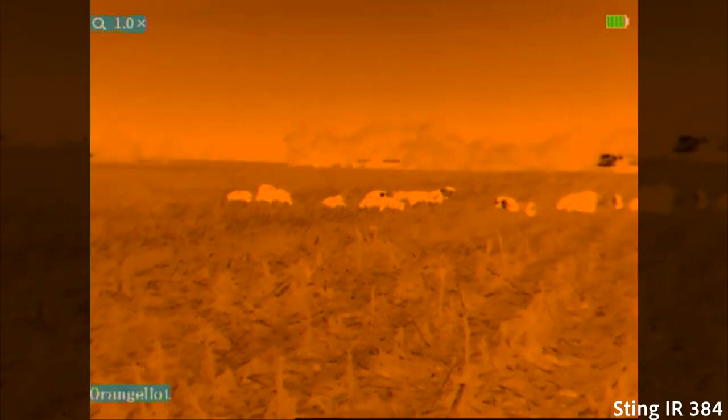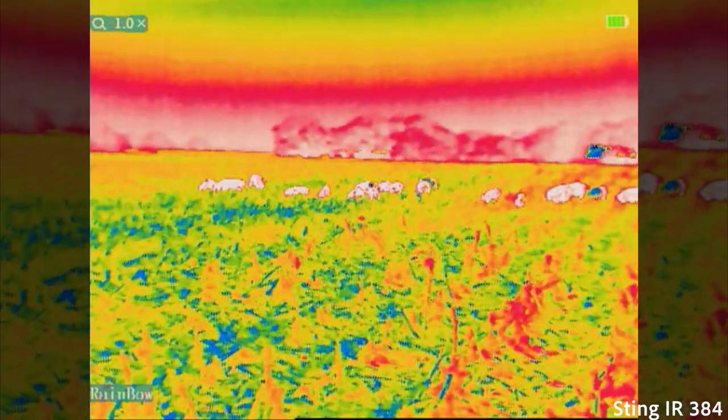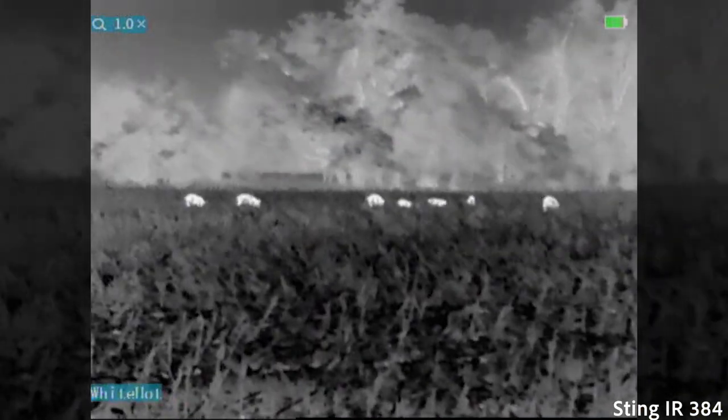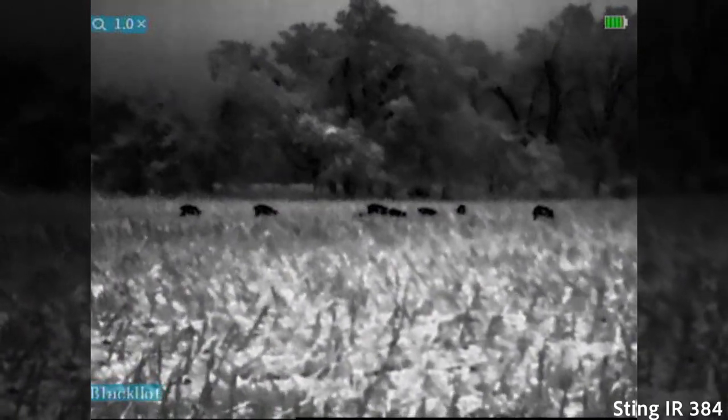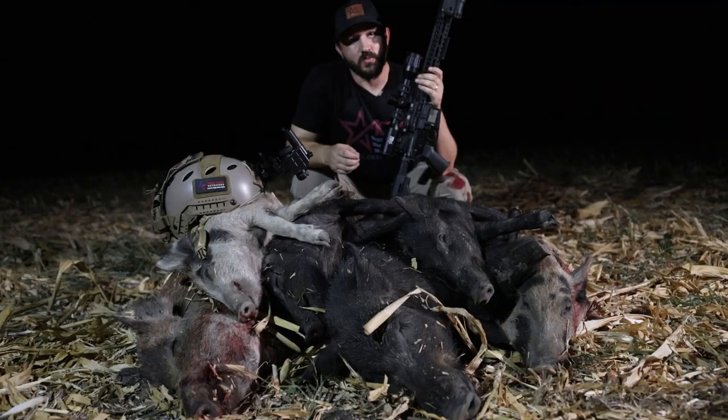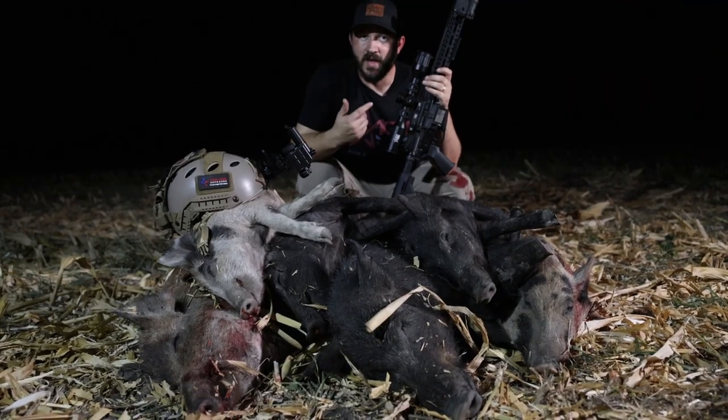The Sting IR, they come in 384 and 640. We used the 384, that's all we needed here. We just needed to get in close and be able to see if they're moving. We had a boar watching us tonight, but we were still able to sneak in and get some shots on these pigs and remove them for the farmer out here. But I tell you, we wouldn't have been able to do it without the AGM Adder.